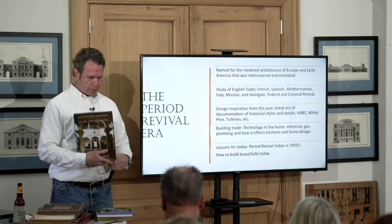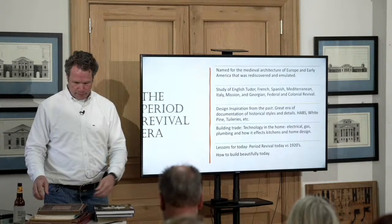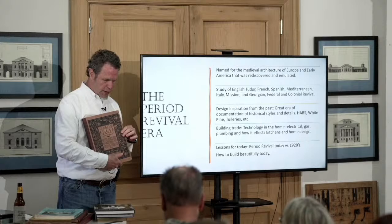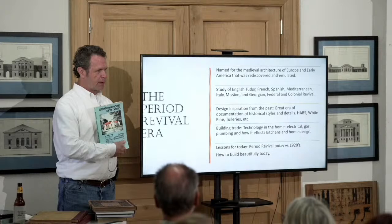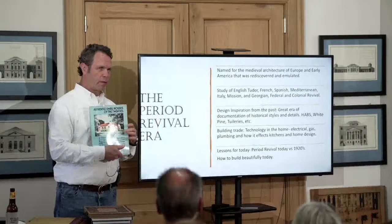Mark Appleton is an architect in California. He reprinted this book with a lot of pretty pictures, which points to the fact that this is still relevant today. There was a guy named Samuel Chamberlain who did all these beautiful prints and drawings of architecture in France. There's books like this put out by the Small House Bureau of Architects. Basically, the AIA got together and said, people can't afford beautiful houses anymore. Let's put together some designs so that they can be readily available.